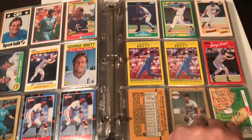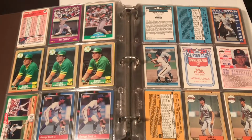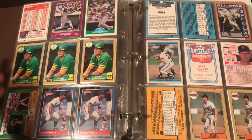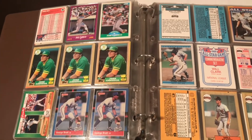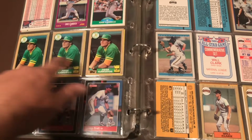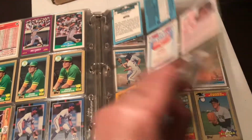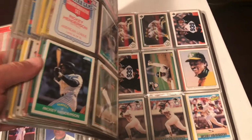There's just a bunch of George Bretts. It's all junk era stuff. But I'll tell you guys, when I say junk era, these cards right now are kind of coming back. There's none of those French's cards. They're coming back. PSA 10 copies of cards like this are ridiculous right now. If you don't believe me, go on eBay and just look it up. But anyways, there's some more Henderson cards.